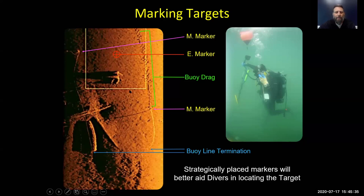All right. But I'm telling you, strategically placed markers will better aid divers in locating that target, and you will get there a lot quicker. Your divers won't be as fatigued when they get there. They'll have plenty of air left to actually process the crime scene because they didn't spend an hour searching for the body once you told them it was right there. So that's mechanical targets and marking.